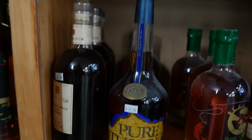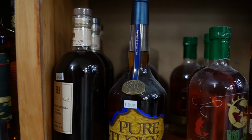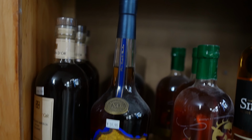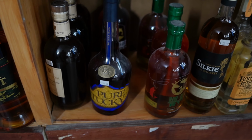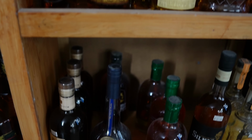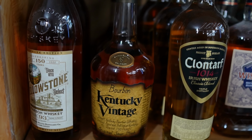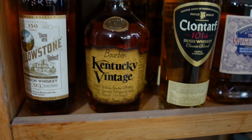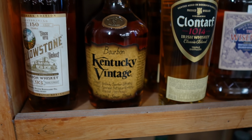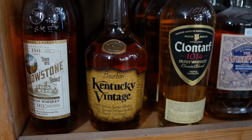That Pure Kentucky, that's the skinny shaft. Mine has the bubble in the neck, so that's the newer bottle, and they also use the newer bottle for the Kentucky Vintage, which I have not had yet. I know those are Willett products. Original Sour Mash, Wiseman beside it once again.